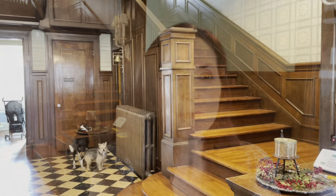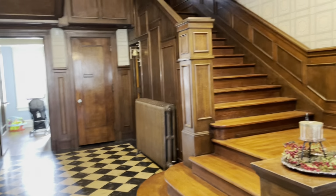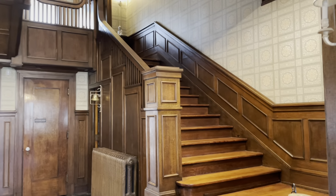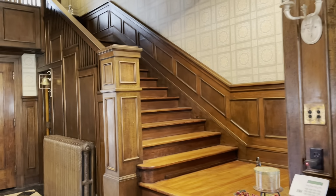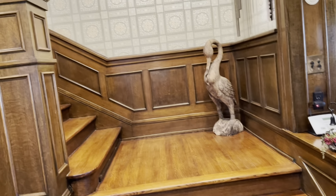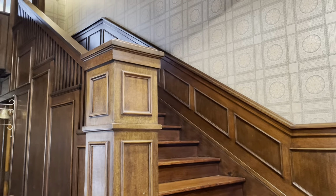I'll flip the camera around so you can see a little bit better. And as you can see, my dogs, Dixie and Cooper, are always part of every video. They pretty much photobomb everything. But the stairway is absolutely stunning. There's the huge corner post, these very wide stairs. We come along and look at the bottom. There are these rounded corners. It's just absolutely amazing. And the detail and the millwork are absolutely stunning.